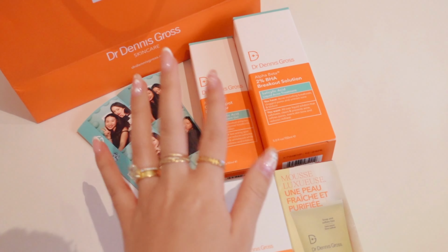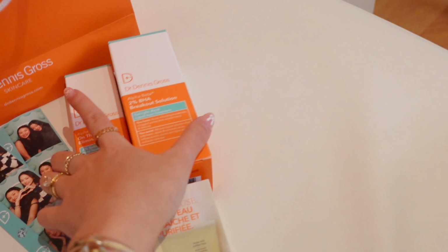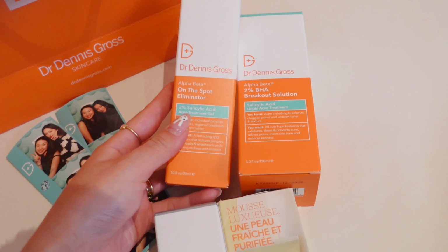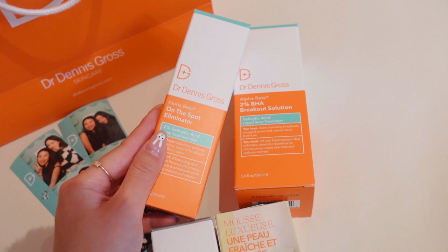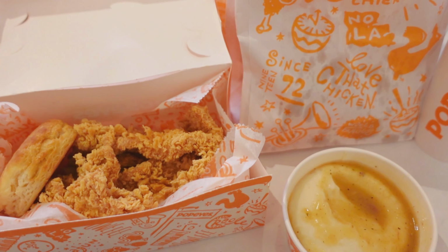Calm with the goodies. These two products, oh my gosh, just go off. This I want to test out tonight and hopefully they work. This is what I eat for dinner and I wonder why I'm breaking out.